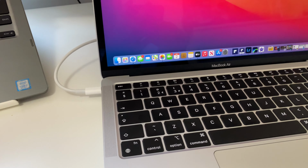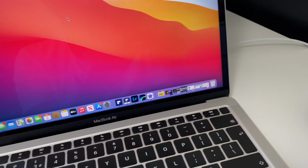So that's the 5 things which I love and hate about the new M1 MacBook Air.